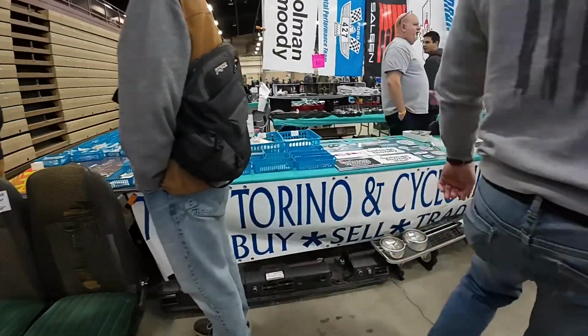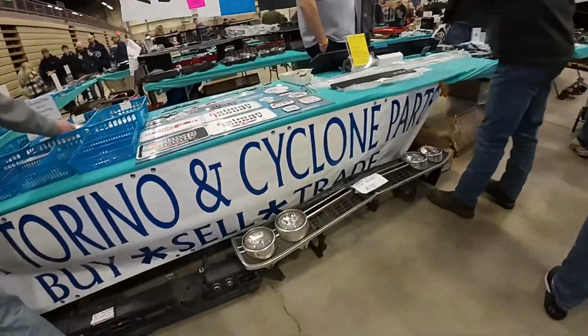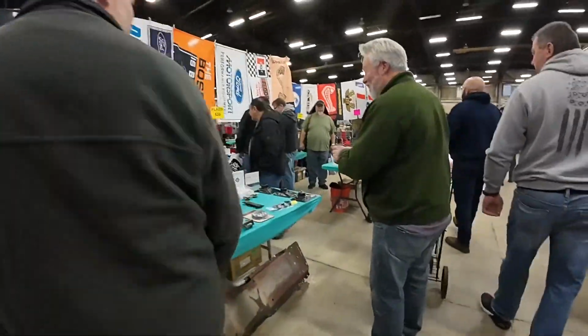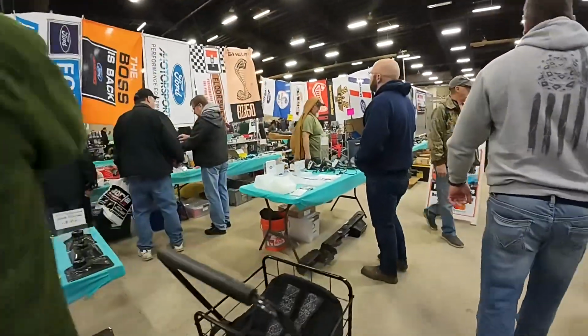'71 Torino and Cyclone parts. Some more specialty items, which are nice. All the flags you can hang up in your garage.